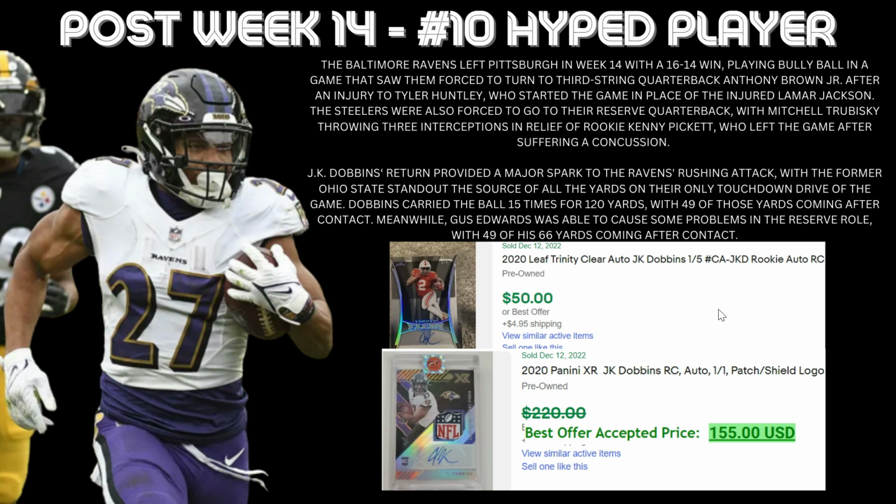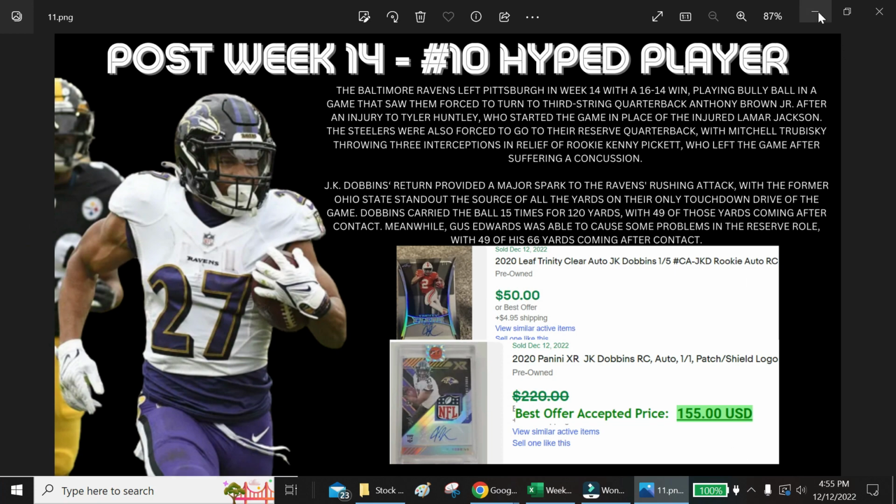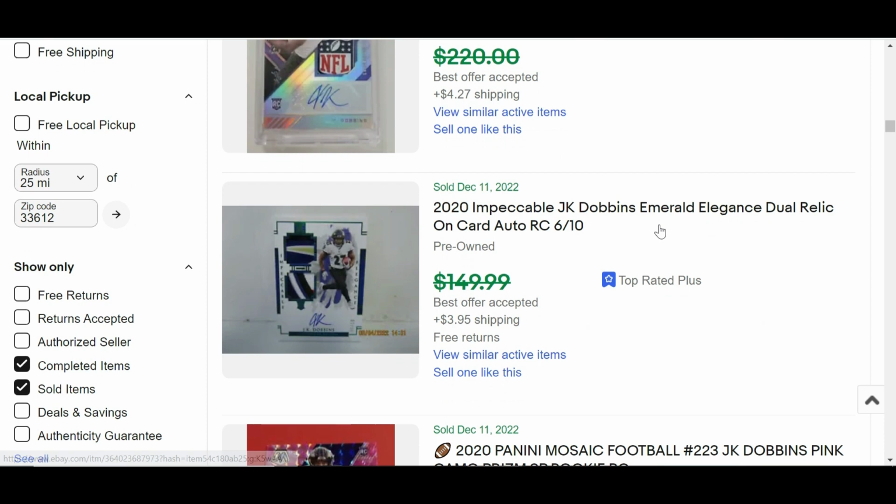Check out this 2020 Leaf Trinity, 1 out of 5. College uniform, guys, but got the autograph, selling for $50. 1 out of 1, 220 from XR. Got the NFL Shield patch in there. Got the RC Shield sticker auto, selling for $155, best offer accepted. And that is the precursor to the increases in prices going up.